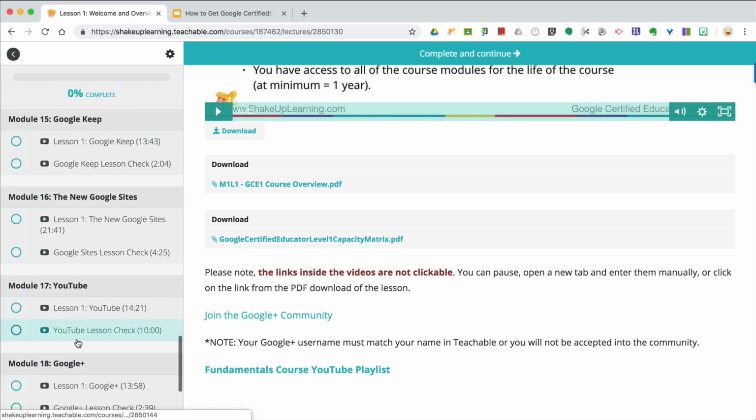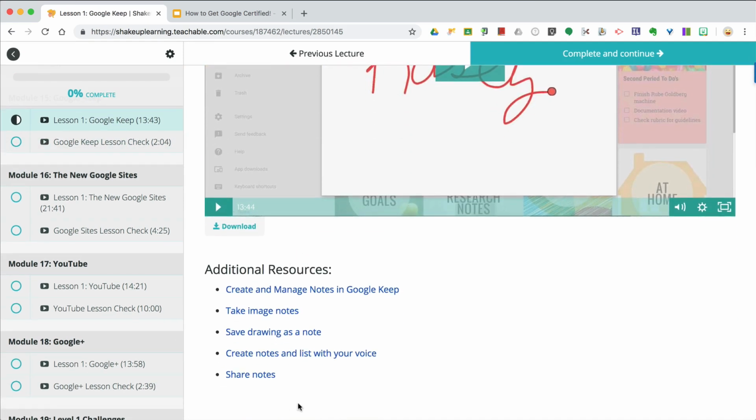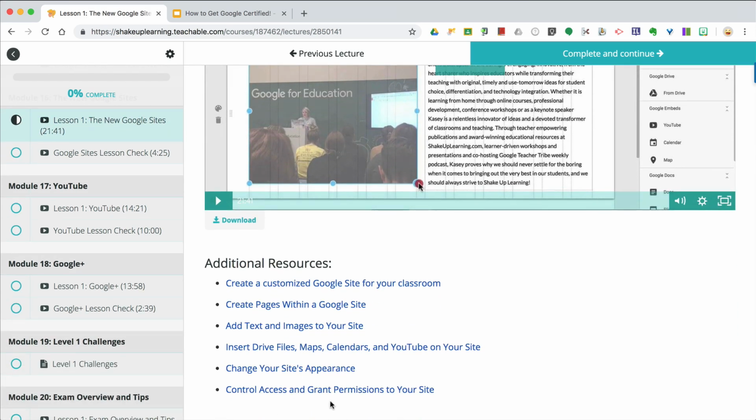And so you can go to any lesson you want, you can jump to it, get the video, get the resources. So almost all of the core lessons are going to have all of these additional resources down below to help you. And these go back to the support center. So if you forget or you need a quick tip, those are all there.